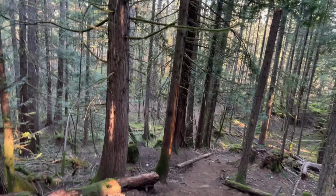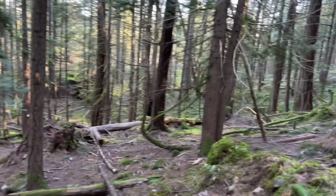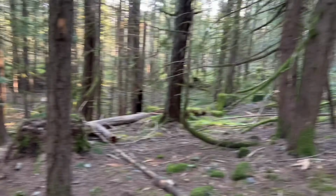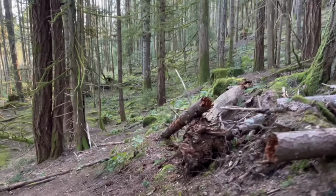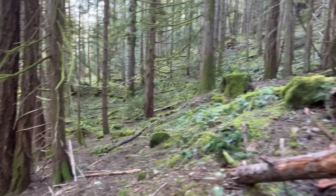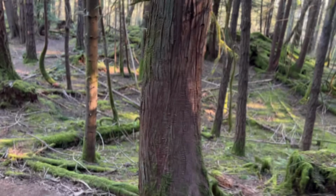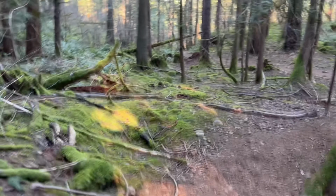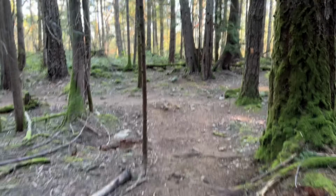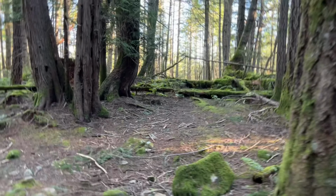Lights are down here. The road is the other side of the hill, so we don't hear the traffic. Just a walk in the woods. Hopefully without bears.